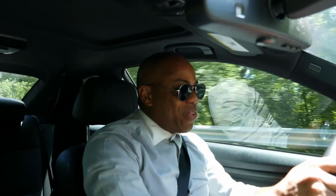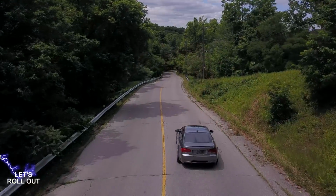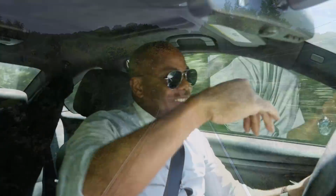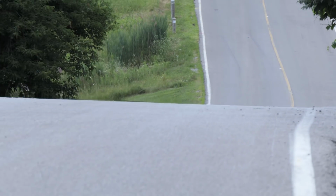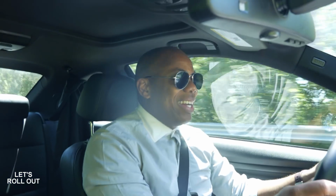Now the straights are fairly short on this nice windy back road, and you get the opportunity to feel how agile this car is, how stable it is in the corners. You're able to put the power down. We are driving an M3 that has KW suspension, so it's just sitting perfectly right over the front wheels and the back. It's what BMWs were known for.